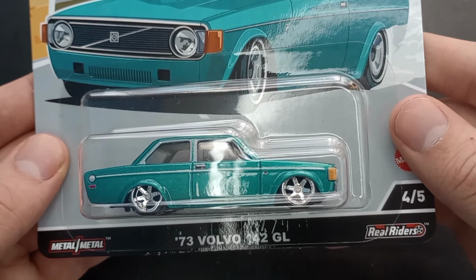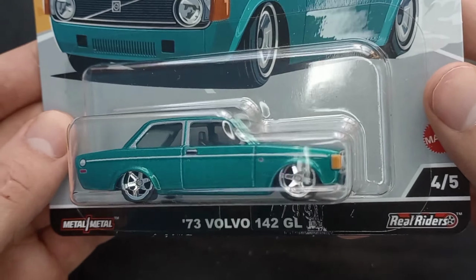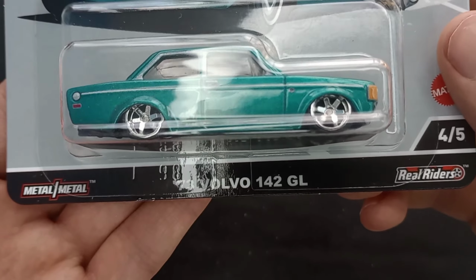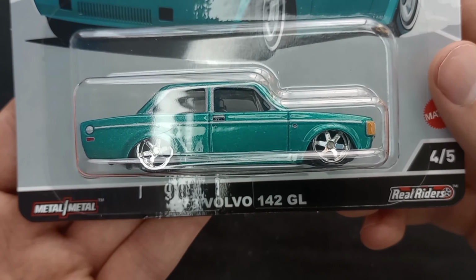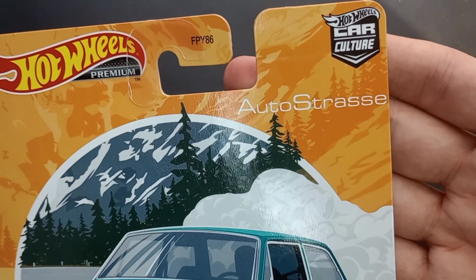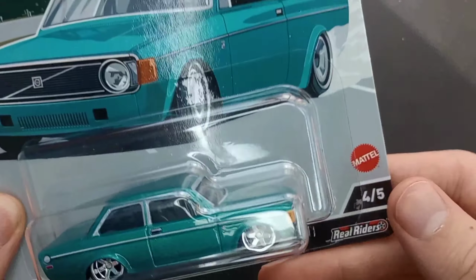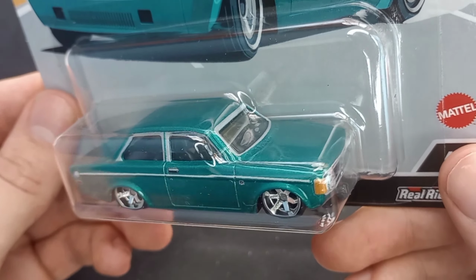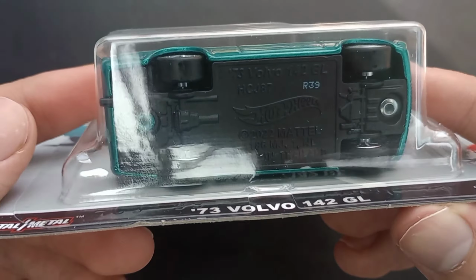This time we have a really nice premium Hot Wheels car from 2022. We have the new model 73 Volvo 142 GL. This is from the Hot Wheels Premium Car Culture Series, Autostrasse. I think that's how it's pronounced. It's a new premium series, and don't dislike the video if I pronounce it wrong. You can correct me in the comments section down below.